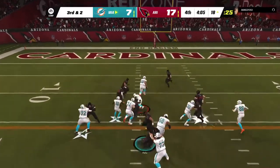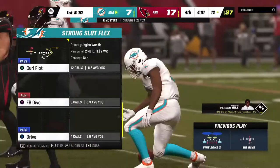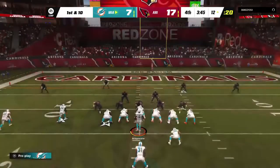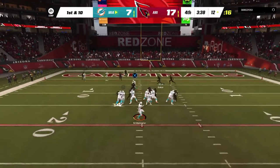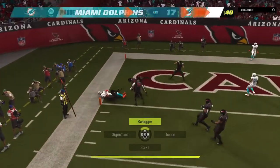They'll try and run here with Mostert. And he will have the first down before he's tackled at the 12. It's a pickup of six and good enough to move the chains. From down at the 12, it's first and 10. Here's Bridgewater. This will be caught just inside the 10.